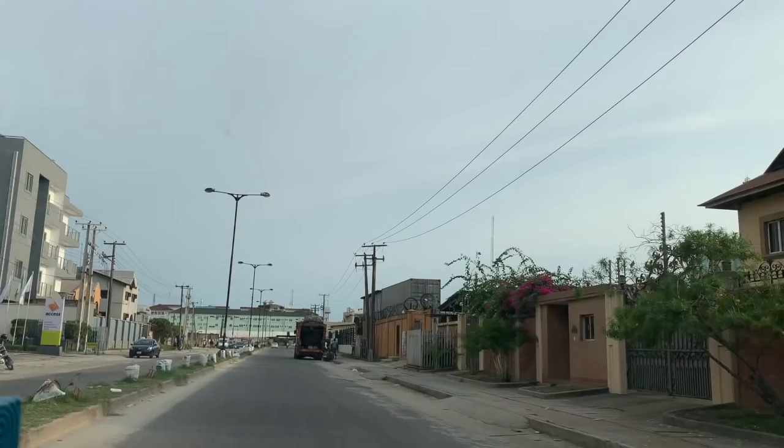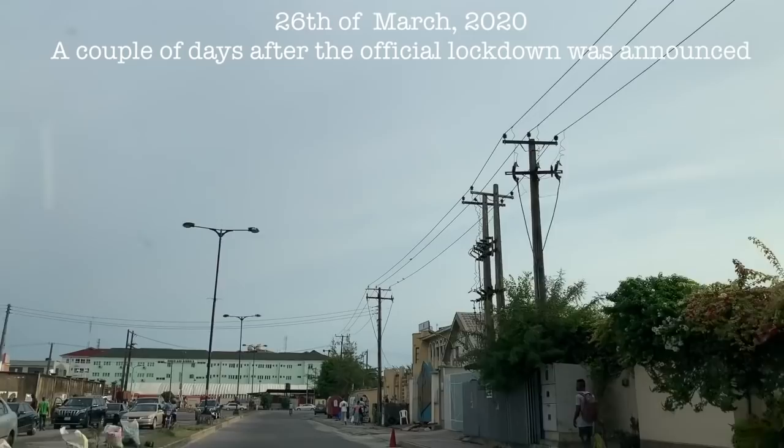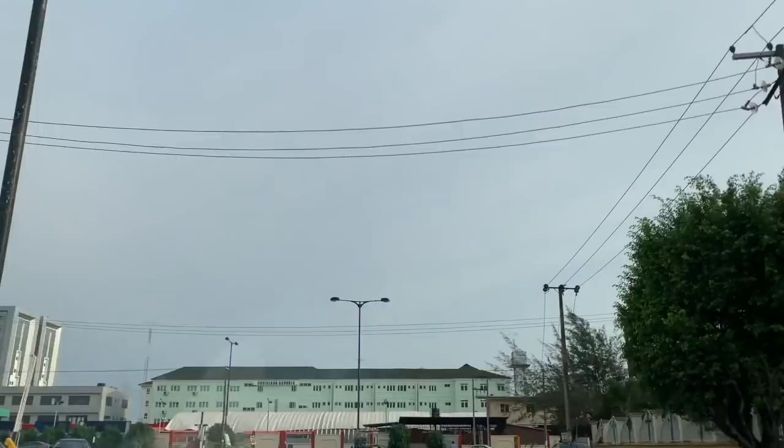Reporting live from the streets of Lagos, it's like a ghost town. Wait, what's today? Thursday. Today is going to be the heart of traffic, the main traffic day. And it looks like, whoa, look at these guys here. Nothing.